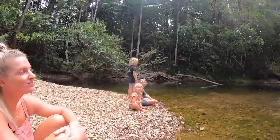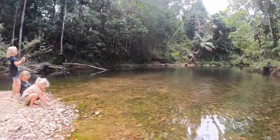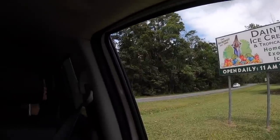Look at this. Hey, what a spot to stop for lunch in the Daintree. Well, I tell you, I hope you can find it yourself. Just gotta slow down and look around. Oh yeah. Okay, so where are you going?